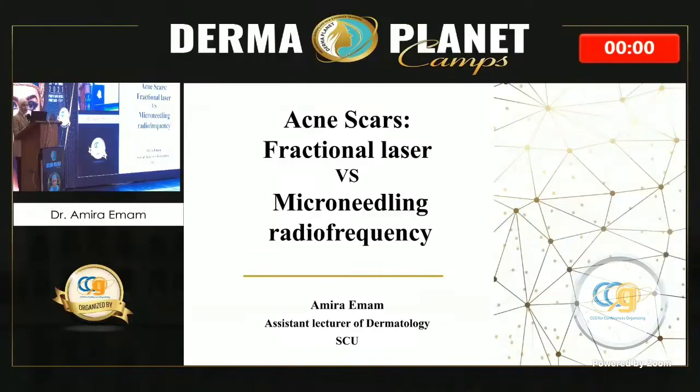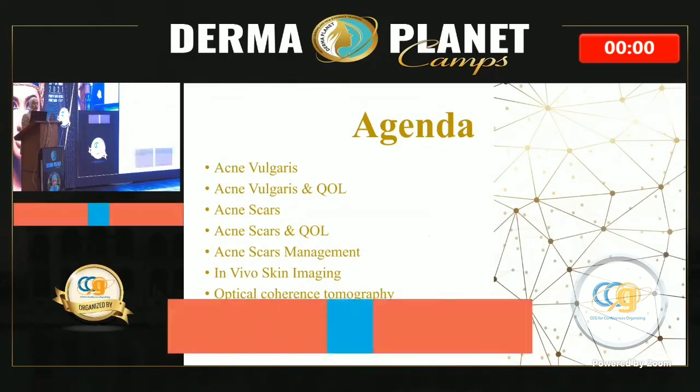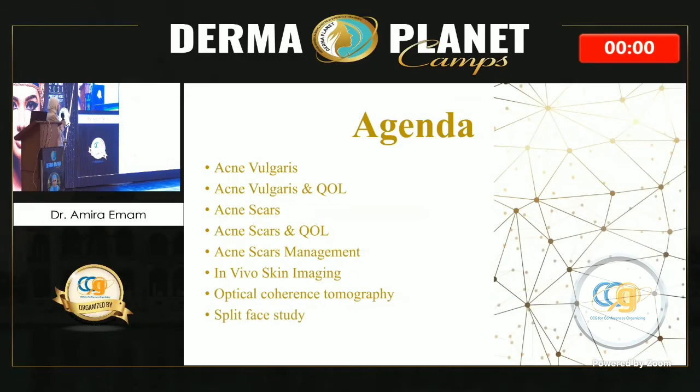Our agenda for today. We will make a rapid, brief review of acne vulgaris and its effect on quality of life, acne scars, acne scar management, in vivo imaging of the skin with special emphasis on optical coherence tomography, and our split face study.